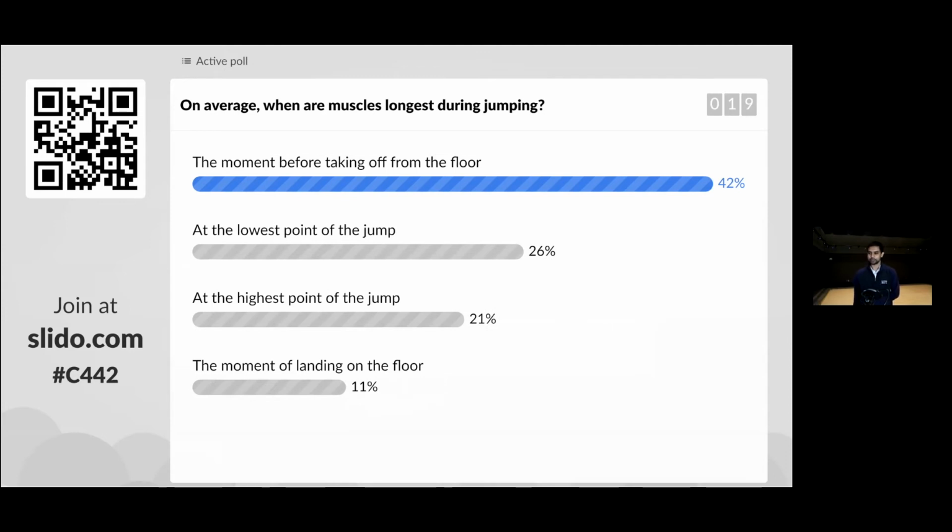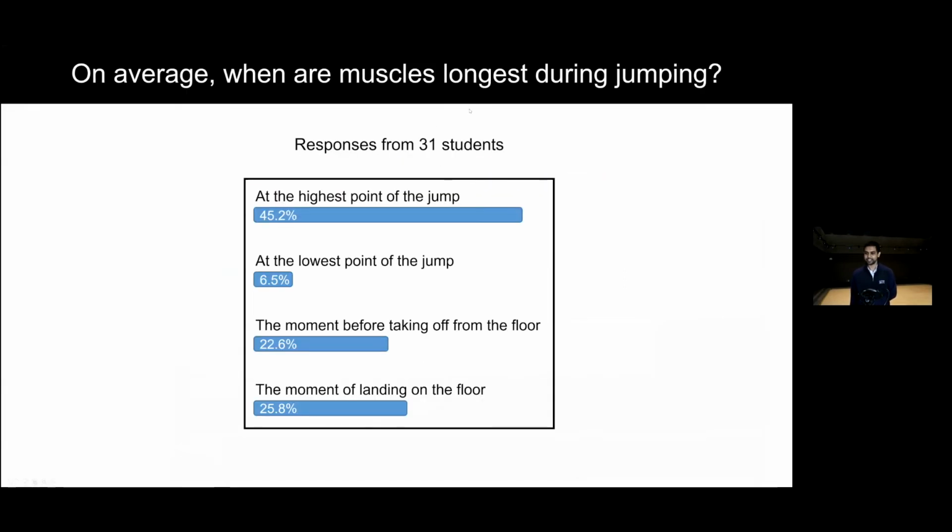The moment before taking off from the floor. Excellent. Let's see what students said. In the course, most of the students said it was the highest point of the jump. But the correct answer turns out to be this. Somebody got it. They're very happy. Good job.